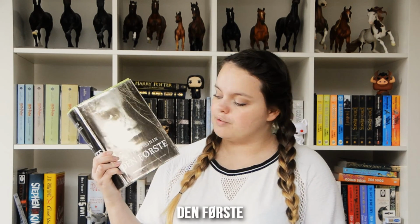The next one I want to share with you is Den Første by Justin Cronin, which I also have in English called The Passage. As you can tell, these are pretty freaking huge books. And the only reason I have it in Danish is because my dad was doing some kind of review of it for some kind of work, and he gave it to me afterwards because he thought I might like it. And I haven't read it yet, and then I found it in English in a secondhand bookstore, and that's why I got that.